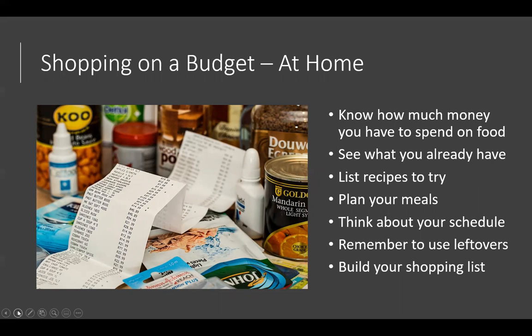Plan your meals around your schedule. If you know you will have dinner out or may be busy, you may want to plan ahead for a snack or a small meal on the go. Keep leftovers in mind. You could even plan on doubling a recipe to make sure you have leftovers for a couple of days. Based on these tips, you can build your shopping list before you head to the store.